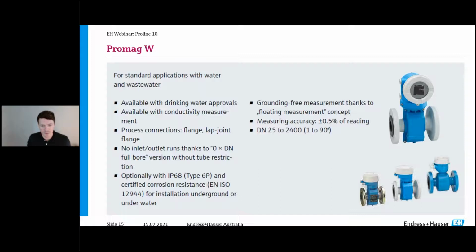Floating measurement, which I've mentioned before, Gustavo will talk to you about. A standard measurement accuracy of plus minus 0.5% of the reading. That's standard for most of our mags. You can go down to 0.2%, we would offer you another type of flow meter for that application instead.